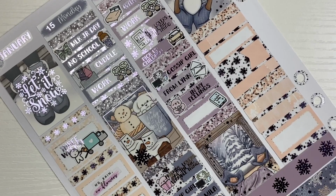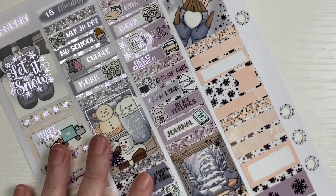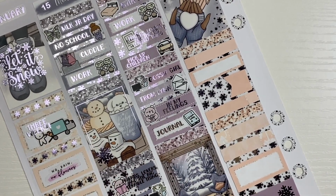And then I did journal. So that is from the winter cozy sheet again, and the script I made. I'm going to have to get used to that again.